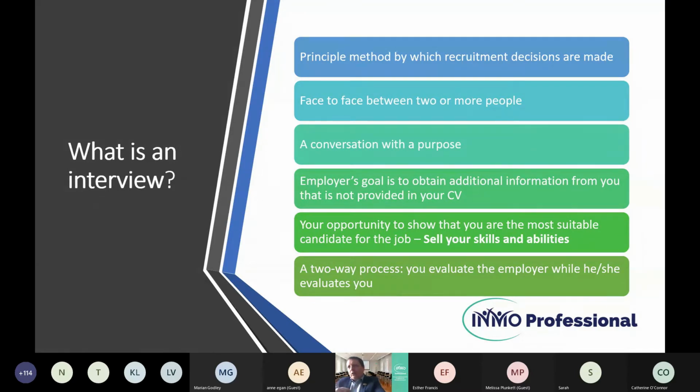In an interview, it's likely you'll have between 3 and 5 individuals interviewing you. The more people that are in that interview, the less opportunity they will have to ask questions. So they tend to keep it to 3 or 4 people maximum. So that's what you should expect.